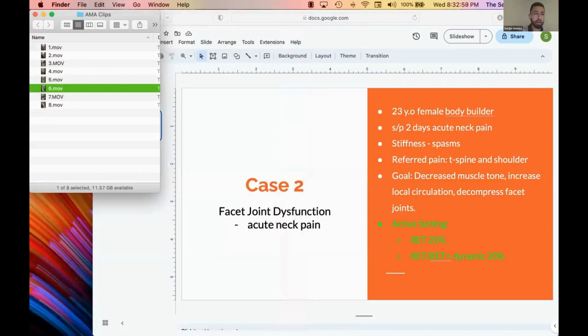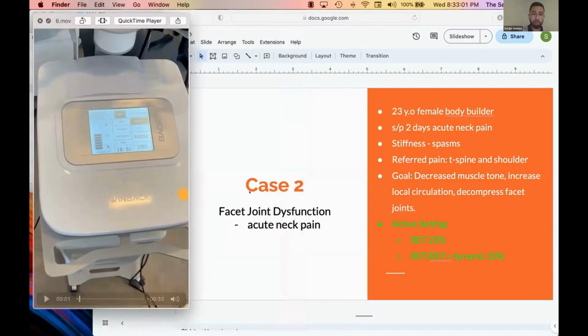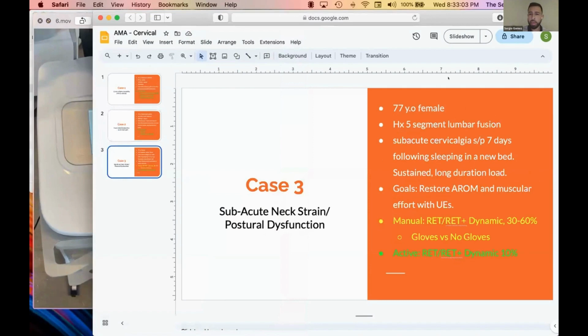And then the last one that we have here, case number 3. So just a whole different population, 77-year-old female, history of 5-segment lumbar fusion, and she was actually coming in. She slept at a hotel, like Dana and Donald are right now.